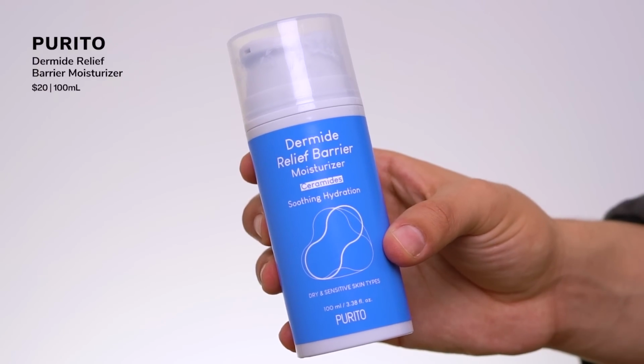And now let's get into the rich textures. These are for when you want a rich moisturizer, maybe like a night cream texture, or maybe you just have more dry skin. First one I have is another one from Purito. This is their Dermide Relief Barrier Moisturizer.